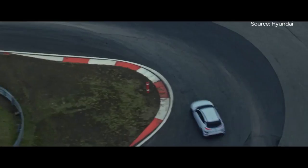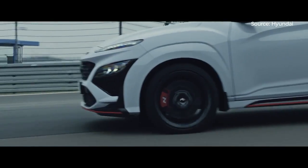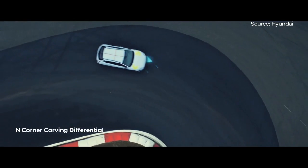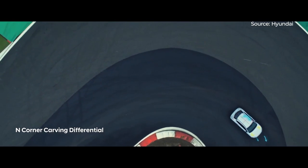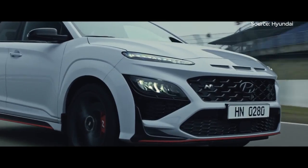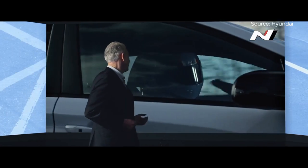Let's talk about the ELSD, our N-corner carving differential, which minimizes understeer and creates that joyful corner carving feel. Our engineers tune it specifically for each N model to give precise feedback and driver connection. Especially for the KONA N, we made sure to give it enough traction so you can drive it anywhere, on track, picking up the kids, or driving in slippery road condition. N-Man, to the streets, please.